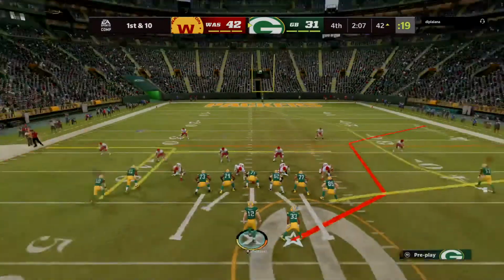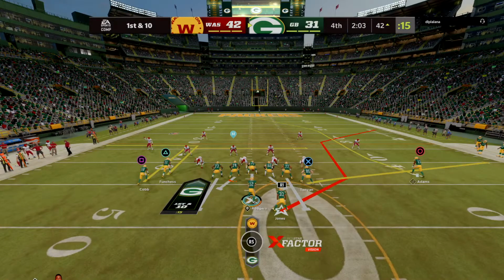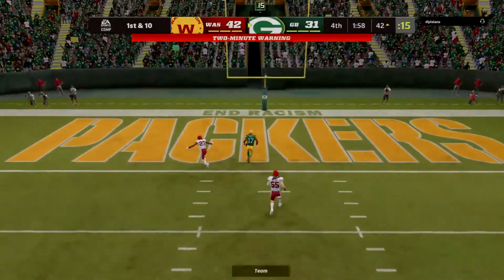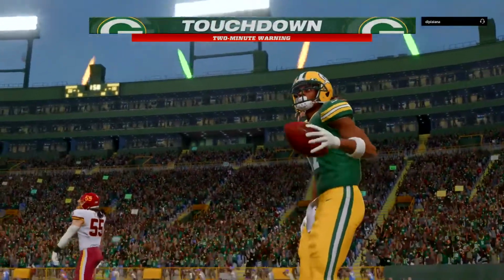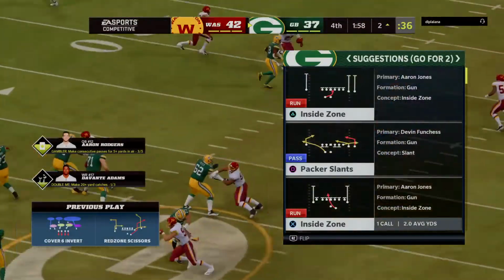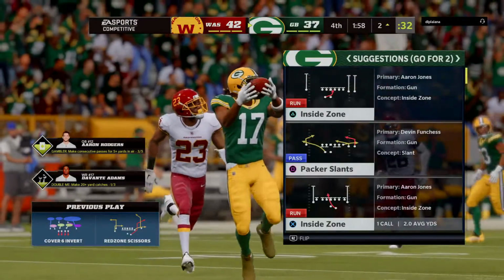In Washington territory now. Here's 1st and 10 at the 42-yard line. Rodgers to throw once more. Looking deep for Adams. Got a man. It's caught inside the 10. And it's a Packers touchdown. Davante Adams, 42 yards. And the Packers have made it a one-score game again here in the 4th.